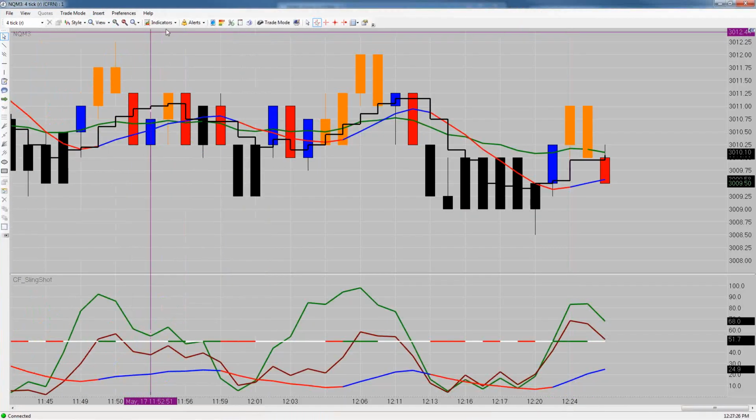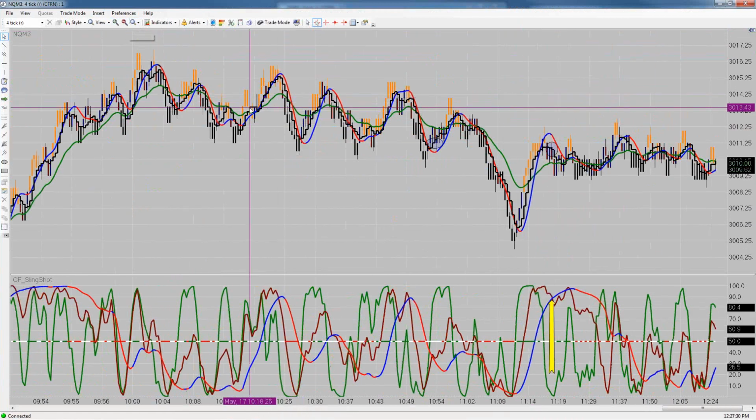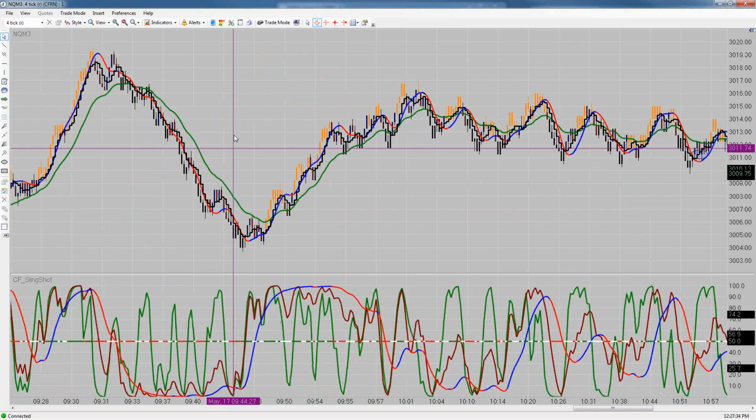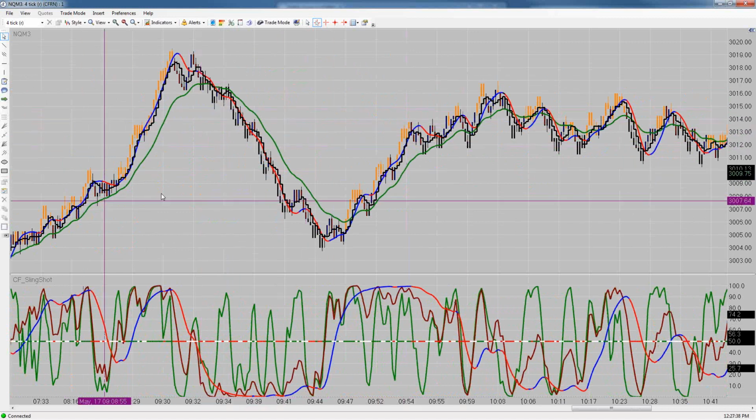The NQ, I didn't take a single trade on the NQ. I didn't really highlight much on the NQ today either, I don't think. There's a couple here, short right there, long right there. Neither one of those worked. There were a bunch of other trades in here, but I just didn't highlight any of them.